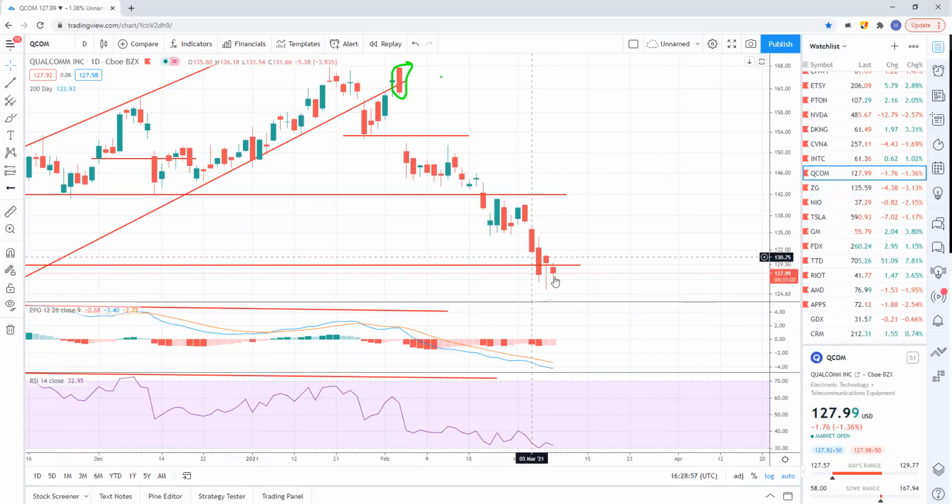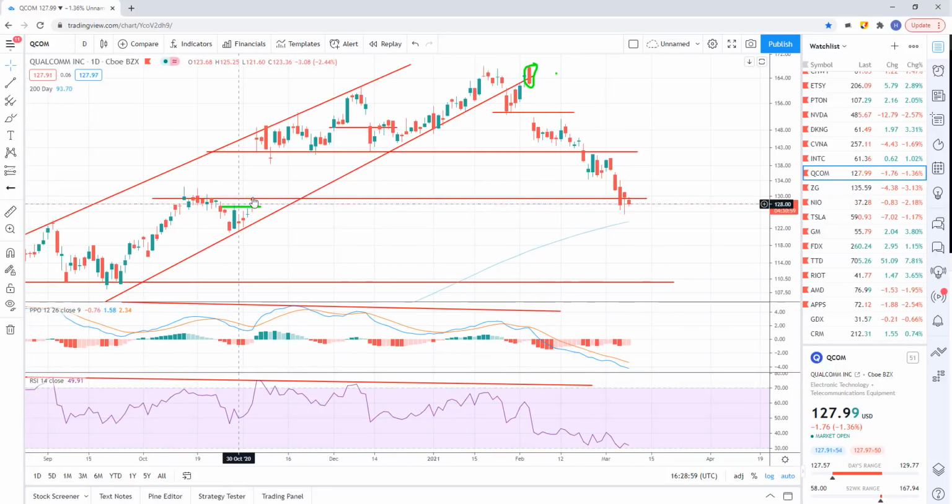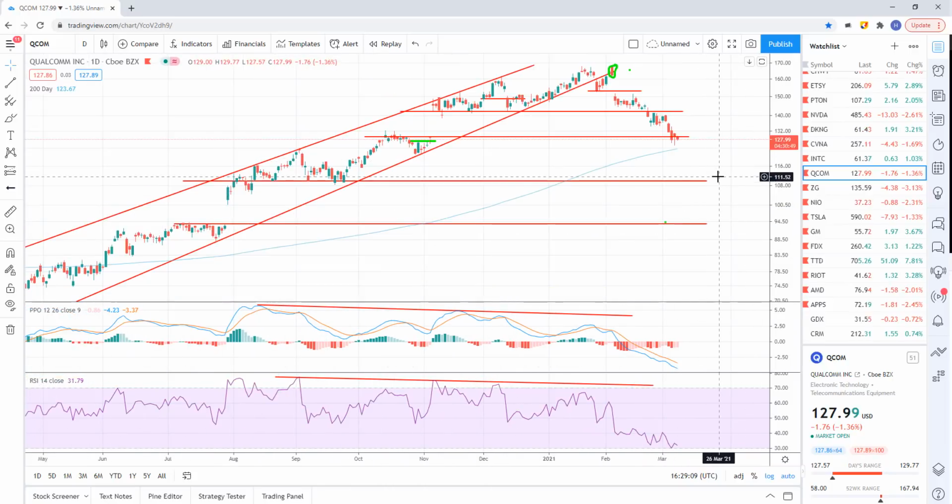Qualcomm is below this gap. Here's your gap, which was 129.36. That was your gap support. We're below it now. So if you get the daily close again below it, then I think we're likely heading down to the next level of support, which is right here at about 110. And then there's a potential gap to fill all the way down here at 90, 94. If it was to go all the way down and fill that gap, I think that would be the end. That would be the final target on this one if you're still short that one.